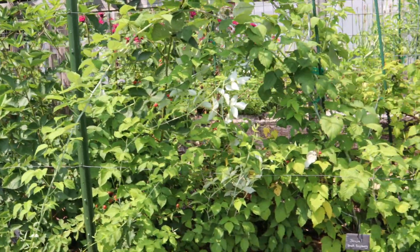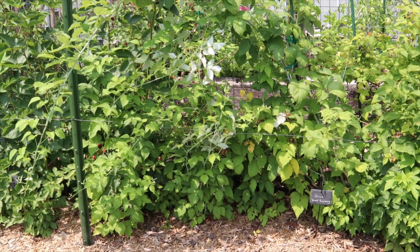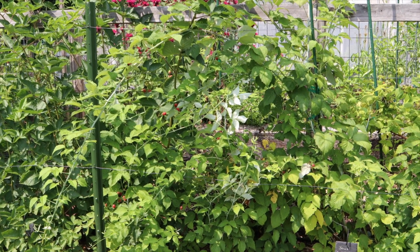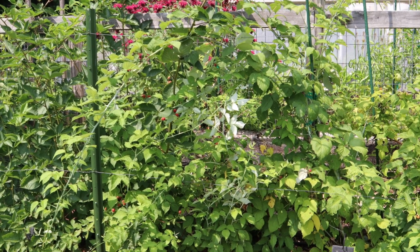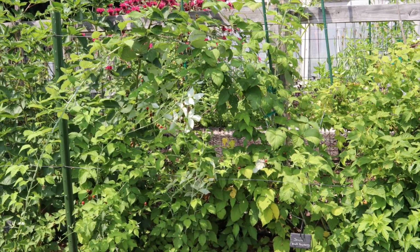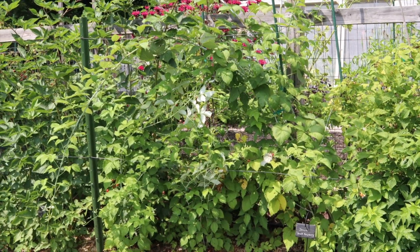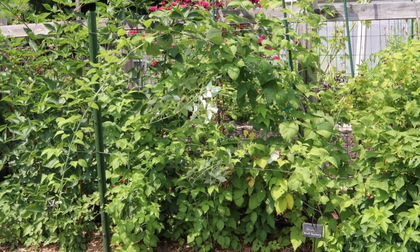And then this is our Jewel black raspberry. This is the first year that we've gotten fruit off this one, and really good, really nice. The fruits, as compared to the red ones, are a lot firmer. They are a bit smaller, but the taste is really good. They're a little bit seedier, but still, all in all, really nice. I like the fact that they hold their firmness more so than the reds do.